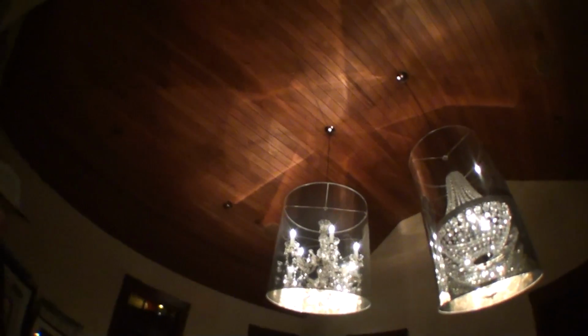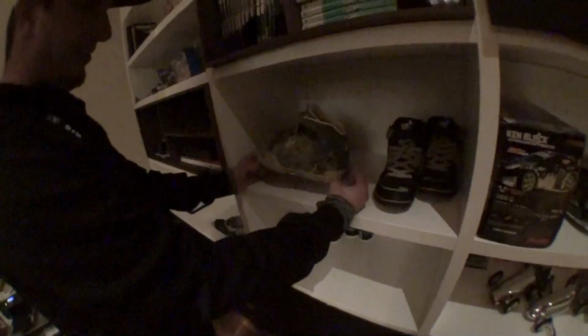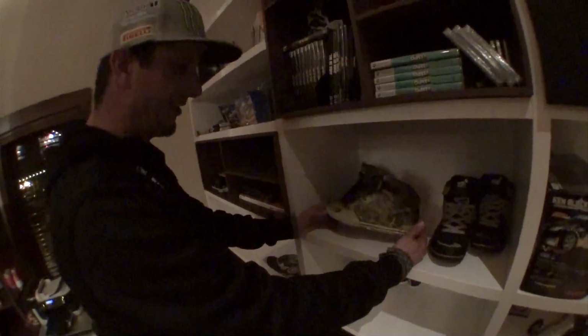Whoa. Chandelier. This is where all the toys are. One of the original DC snowboard boots. So that's all different awards that I've won racing in the US Championship. These I used in a Nitro Circus episode called Game of Suck, where I beat Travis.